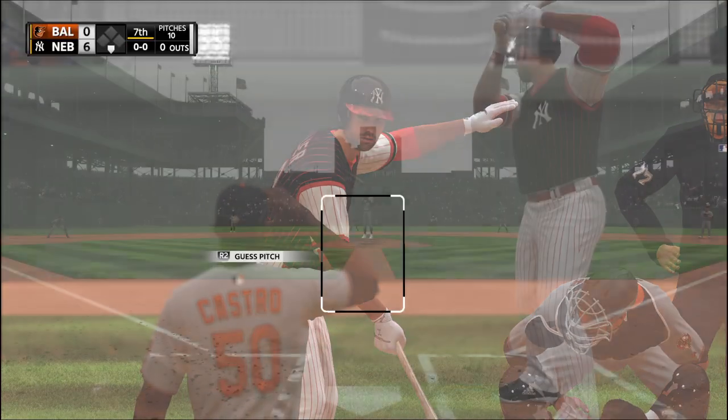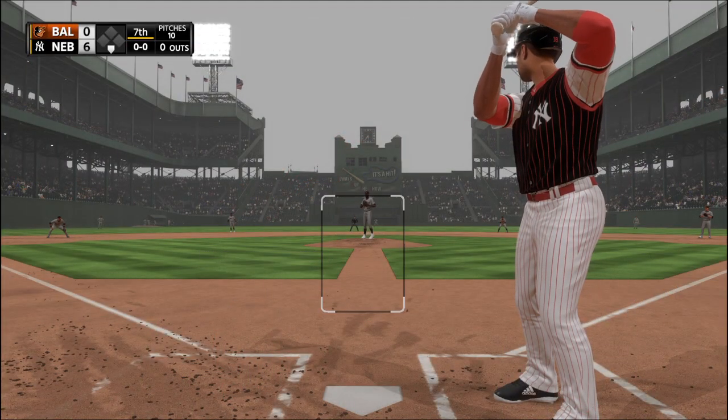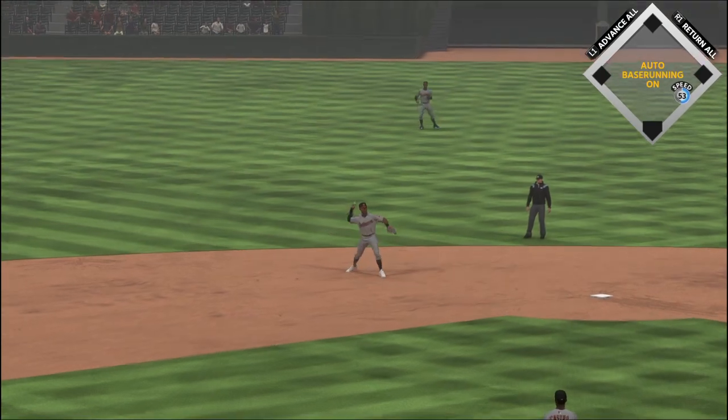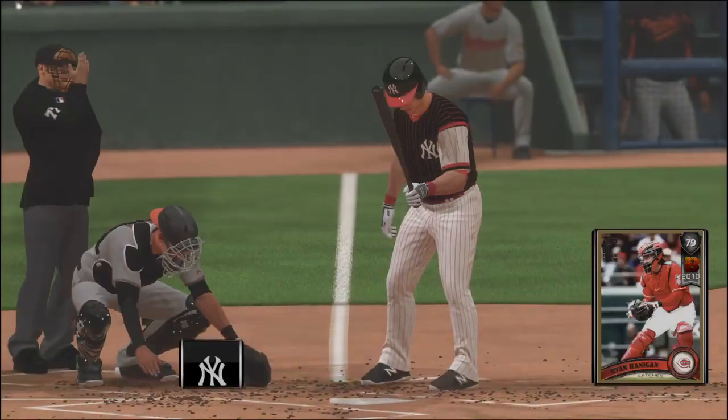Into the box, Neil Walker. 2 hits in 3 at-bats for him in this one. Second baseman. First offering on its way. Walker. Hit hard back up the middle. And Beckham's throw is in time at first, 1 away.